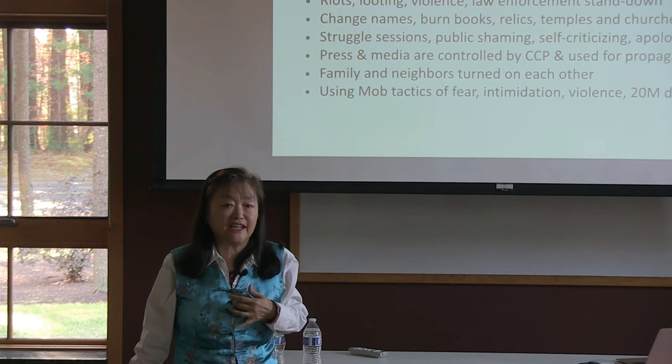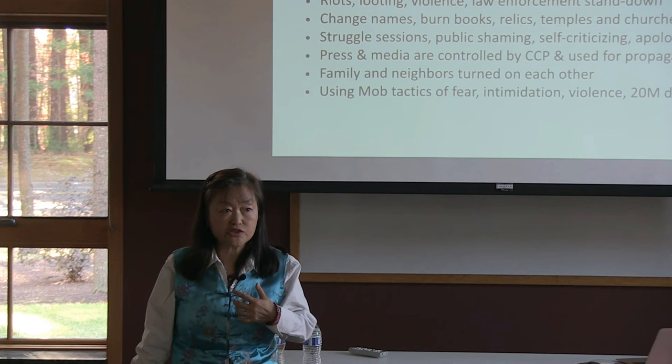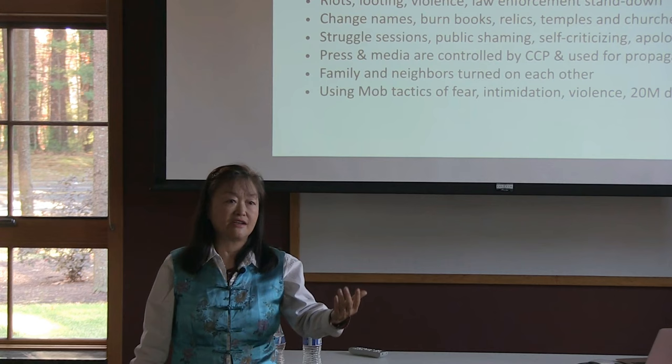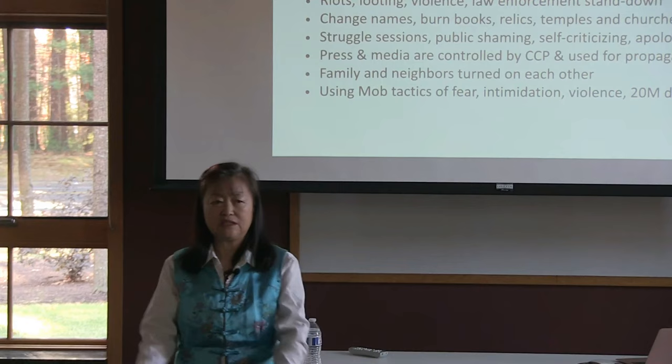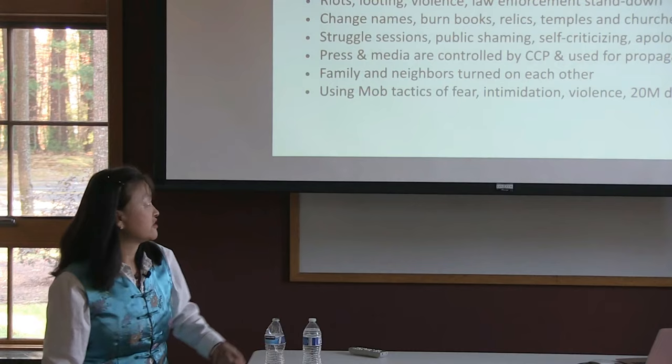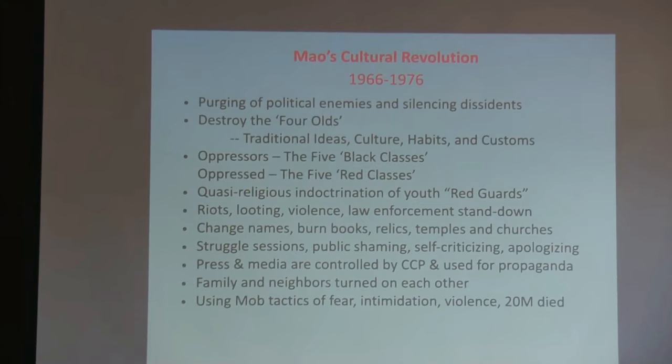Fundamentally, I did not know that until I came to the United States. He wanted to gain his power back and purge his political competitors, enemies like Liu Shaoqi and his supporters. So he labeled those people revisionists. They wanted to go back to old China. They represented old China. That's why we need to start a cultural revolution. So destroy the Four Olds. The Four Olds means old traditional ideas, culture, habits, and customs.